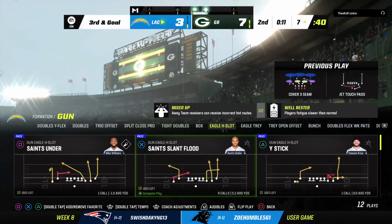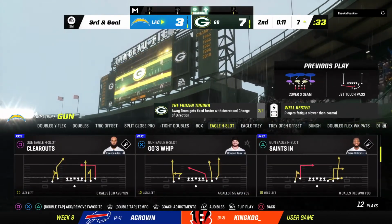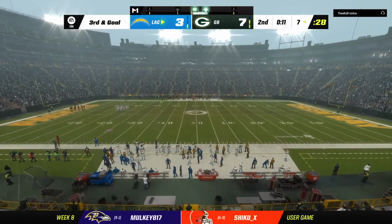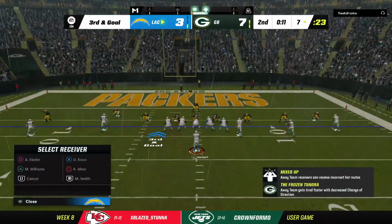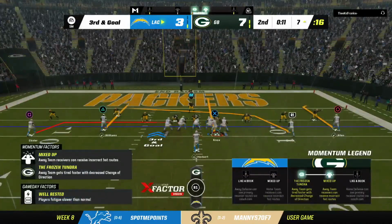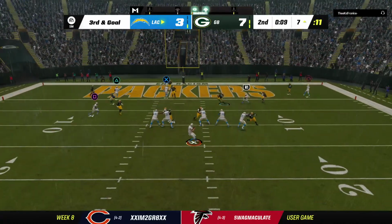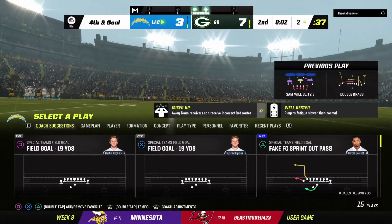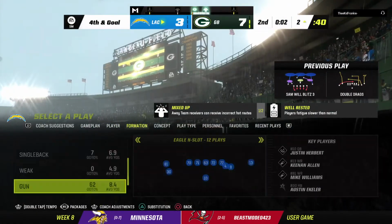Now the Chargers will use the 2nd of their timeouts as they stop it with 11 seconds remaining in this first half. They've been denied touchdowns in the red zone twice already. Here comes 3rd and goal. In motion comes the tight end left. Now Herbert, 3rd and goal. Caught on the slant. And he's able to get it down to the 2-yard line. They wind up with 6 on the hook up there, but it's not enough. 4th and goal. And we're going to get a timeout with 2 seconds remaining in the 2nd quarter.